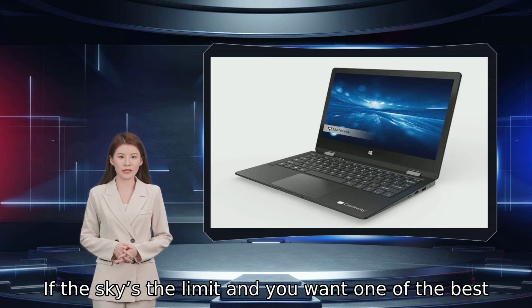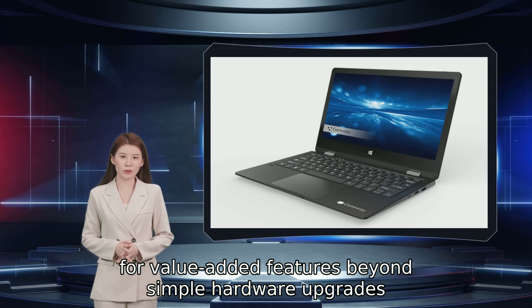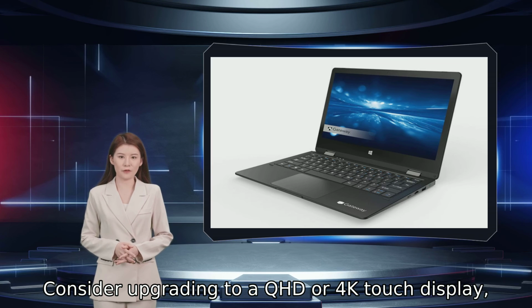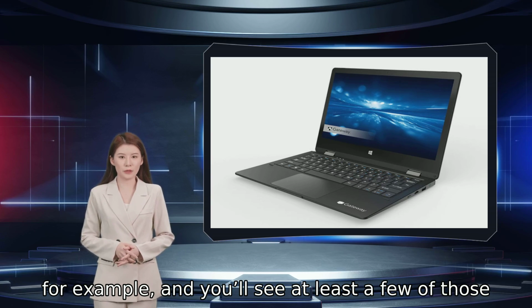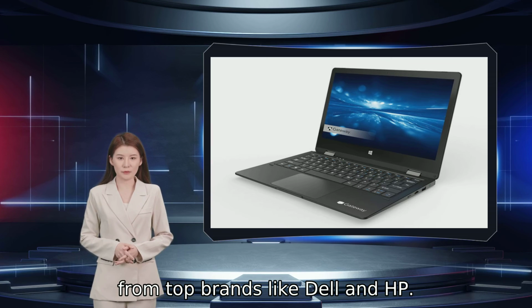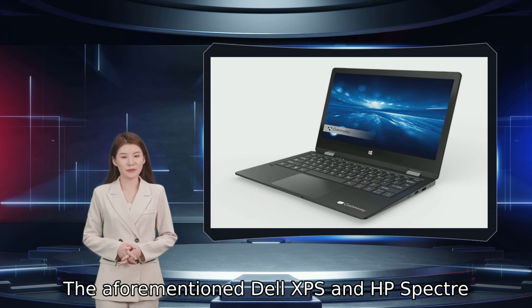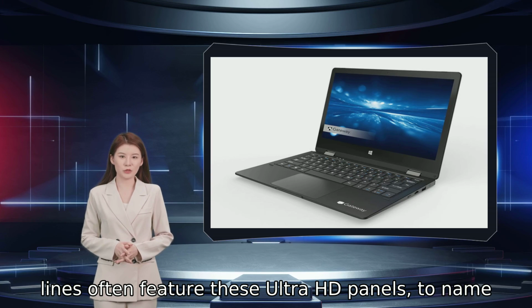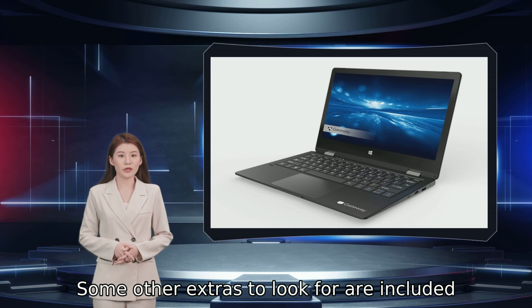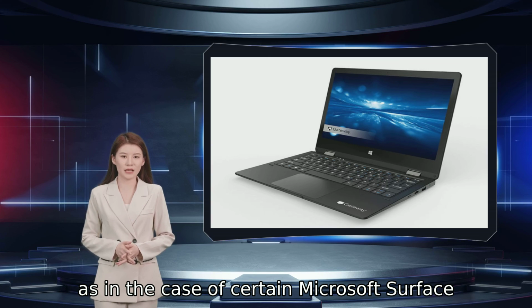If the sky's the limit and you want one of the best laptops on the shelves, then it's time to start looking for value-added features beyond simple hardware upgrades. Consider upgrading to a QHD or 4K touch display, for example, and you'll see at least a few of those when shopping through touchscreen laptop sales from top brands like Dell and HP. The aforementioned Dell XPS and HP Spectre lines often feature these Ultra HD panels, to name just two. Some other extras to look for are included stylus pens or even completely detachable keyboards, as in the case of certain Microsoft Surface models.